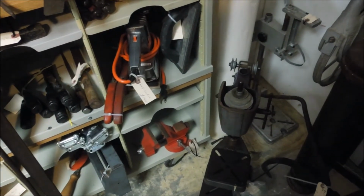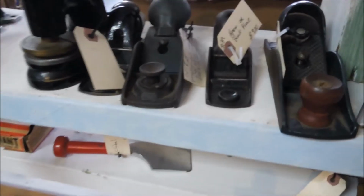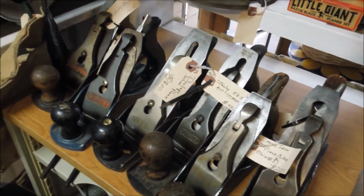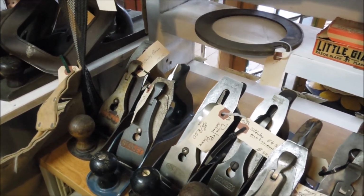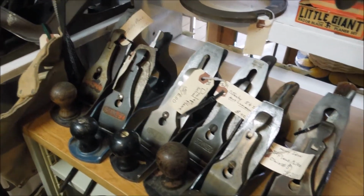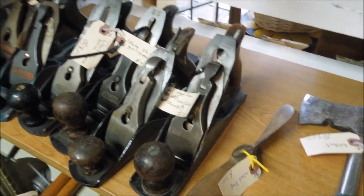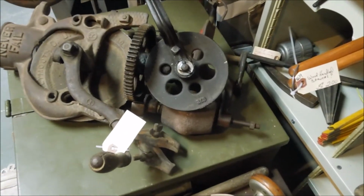Just this little space, there's a corn sheller, a sickle bar mower sharpener, 2 drill presses, a nice little 4-inch vise for only $14, sanders, irons, all these planes, 3 Stanleys, and a nice little Sargent block plane. Big old chisel, all these Stanleys, and a nice Dunlap too. And up on the corner, C-clamps, and a big number 5 and a big number 6 Stanley plane. There's that sickle bar grinder.